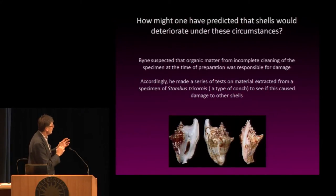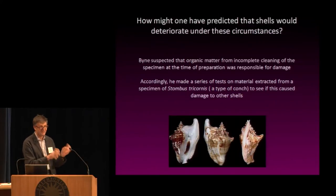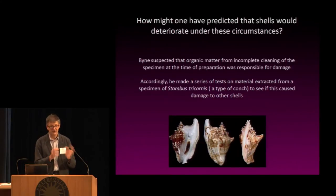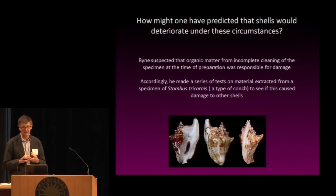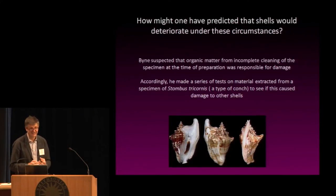And so what he did, being quite scientifically minded, was he extracted some material from another shell, he caused it to ferment, and then he looked to see if it interacted with new material. He doesn't seem to have found a great deal, but it is perhaps an early form of material testing, actually: taking a representative object, another shell, taking a test material, in this case the innards of a conch, and seeing what happens when you place the two together.